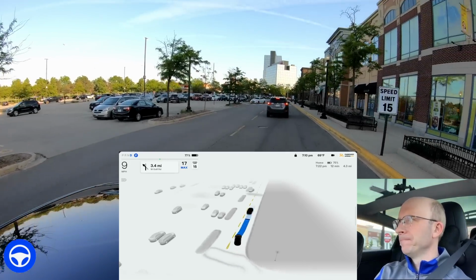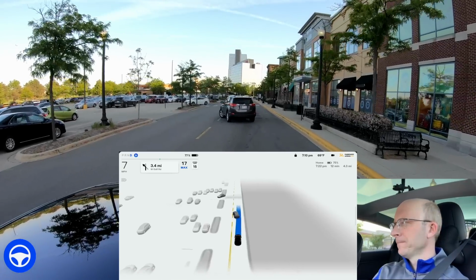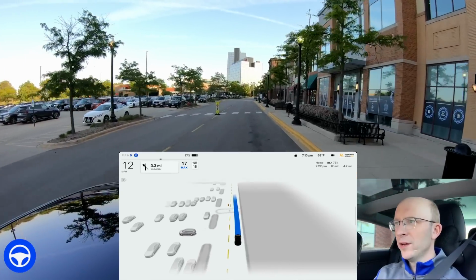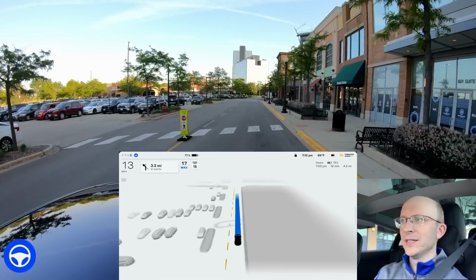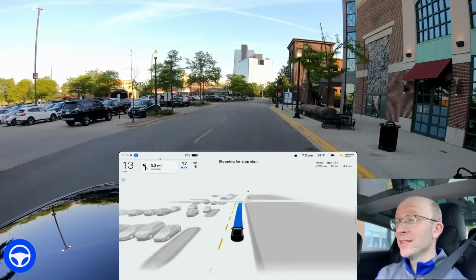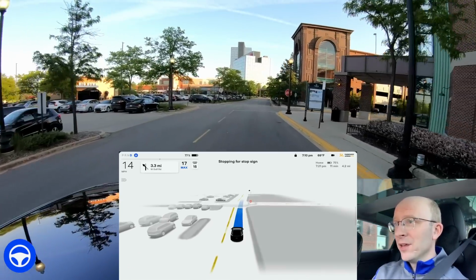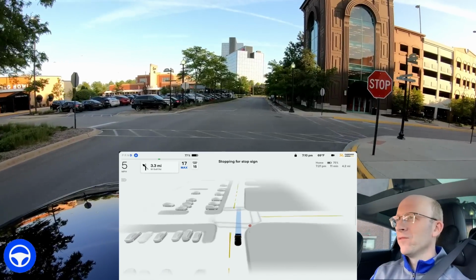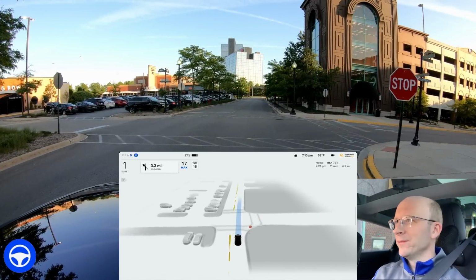All right. And there they're turning left. So far we have one intervention and one disengagement. That disengagement was for an edge case, I would say. I gave it enough time to try to figure it out, but unfortunately it wasn't able to do it.